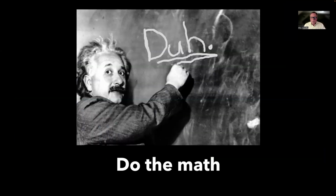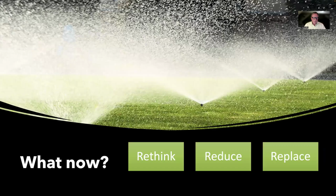So if you do the math, it doesn't take an Einstein to figure out that planting Kentucky bluegrass in a semi-arid place like Durango, Colorado, is not particularly a good idea. What do we do about this stuff? Got three things.